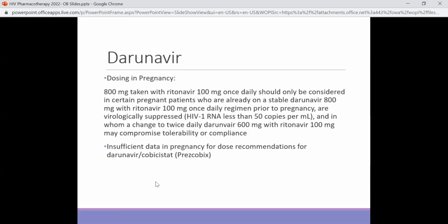Again, similarly to our other protease inhibitor attached to cobicistat, this should not be utilized in our pregnant population. So our darunavir with cobicistat, or Prezcobix, should not be utilized in this population.